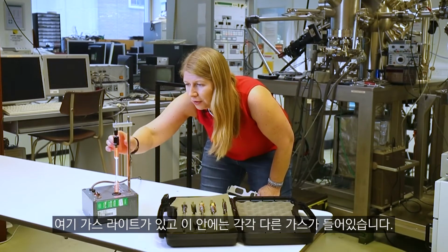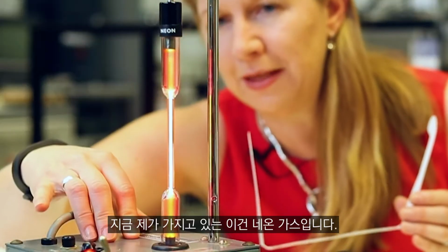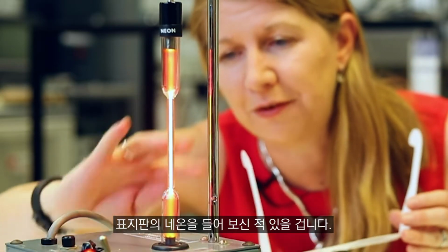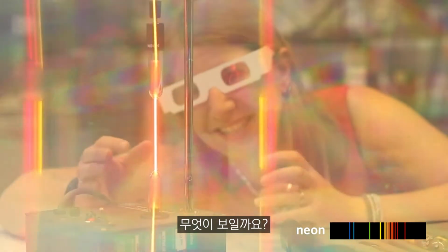And over here, I've got some gas lights that have different gases in them. So this one we've got in at the moment is a neon gas. It's very bright orange, and you've probably heard of neon from road signs and things like that. And if we put the glasses on, and if you sort of move your head around, you get quite a nice effect. What you should be able to see is the orange colour gets split up into all its component colours. So you should be able to see three distinct stripes.